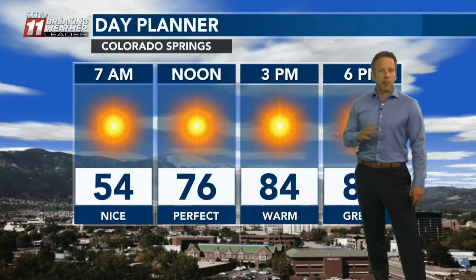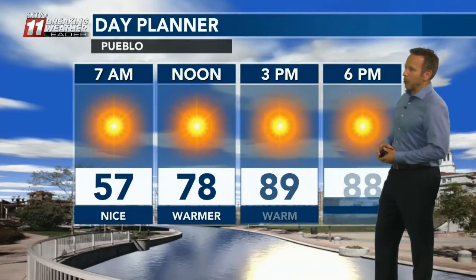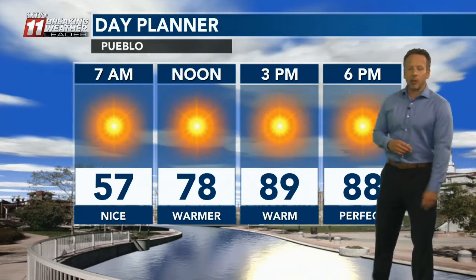So if you have any time at all to spend outdoors, whether it's in the morning or the afternoon, your Wednesday is looking fabulous. Pueblo's forecast offers a lot of sunshine from start to finish, and you'll climb up to around 90 degrees tomorrow afternoon. So no complaints there. If you still like this late summer-like feel, you've got plenty of it tomorrow afternoon in southern Colorado with 80s and 90s existing for a lot of folks.